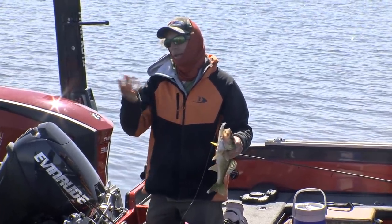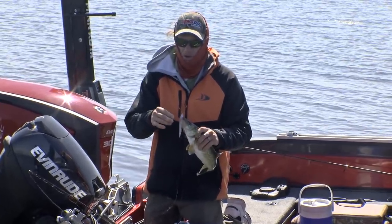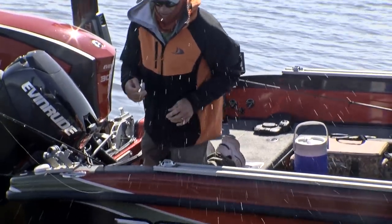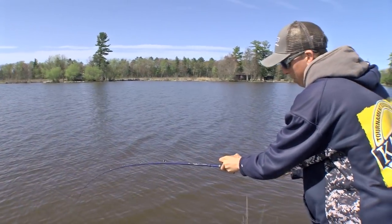I talked about it before, long pauses help in the murky water, and obviously the sound becomes even more of a factor. That's a beautiful walleye. Yeah. I could have eaten that. You could have, but it's gone. That one hit it right at the boat.